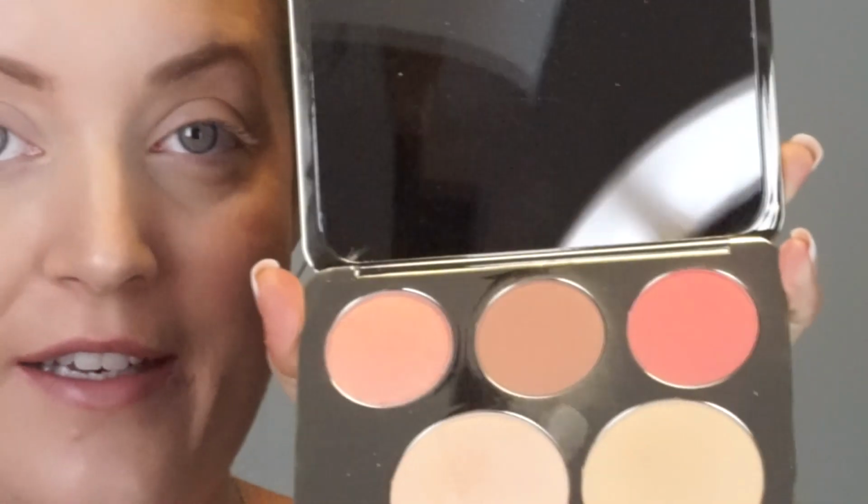So I don't actually have anywhere to go today besides driving my kids around the world, but I thought I would play with the same palette and try and use it as eyeshadow because I just like doing that.